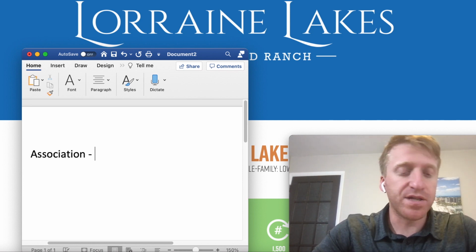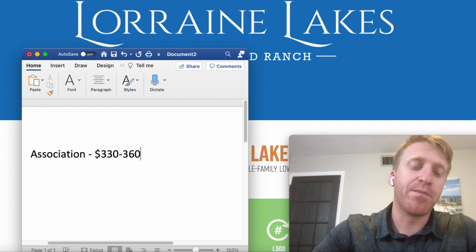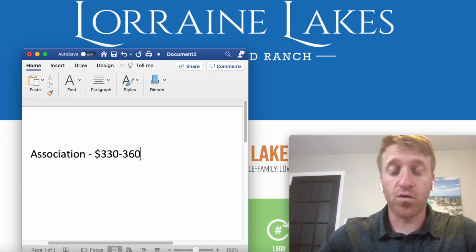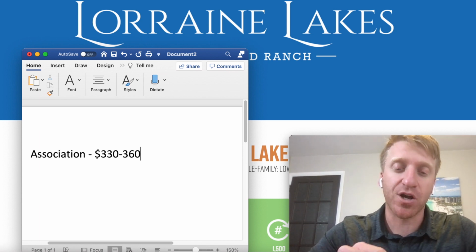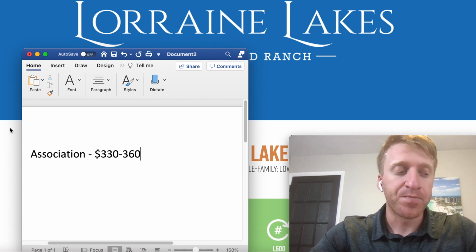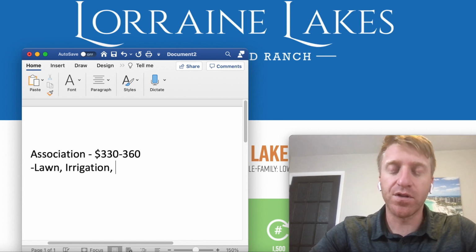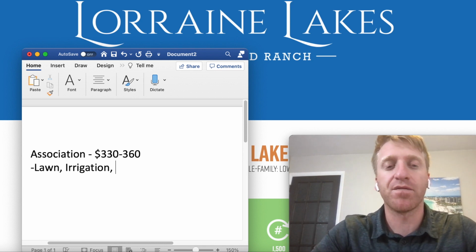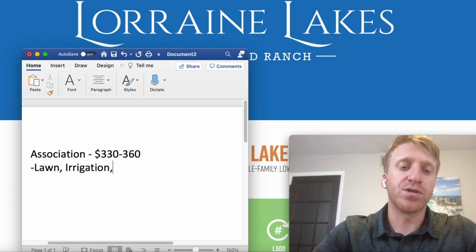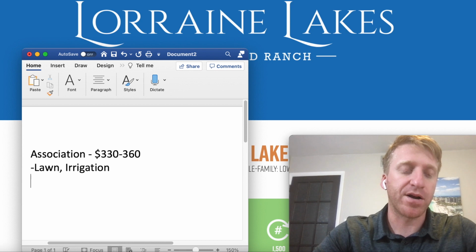So from association on this one, no matter what size of home you're going to be in, you're looking at $330 to $360 a month. And that's whether you're in a 4,000 square foot manor home or a villa. The most expensive they're saying you're going to pay is $360 a month in the current present time for the HOA, and that's going to include exterior lawn maintenance, and that's going to include irrigation. And on the villa townhomes, it does include exterior, like building roof, because of the connected nature of them. But in the other ones, it's not. But so $330 to $360 plus lawn and irrigation, not a bad little bang for your buck there.